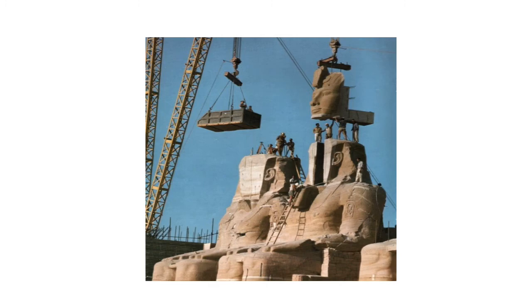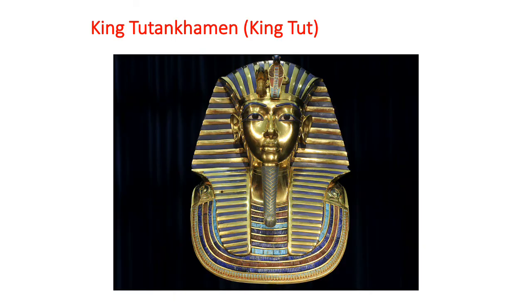Lastly, I'd like to look at famous King Tut. His formal name is King Tutankhamun, but that's rather complicated, so everybody calls him King Tut. You've probably seen this somewhere. This is the death mask. This was placed over the head of his mummy when he was placed in a coffin or sarcophagus.